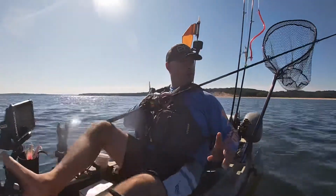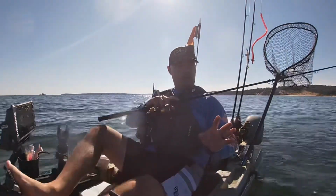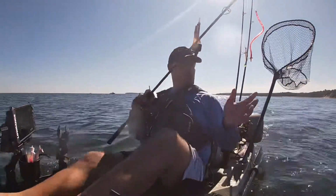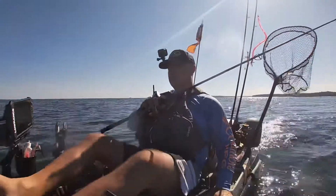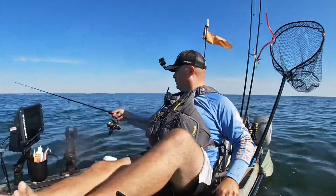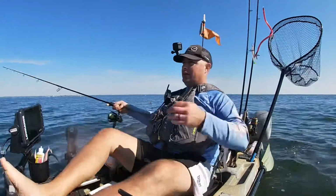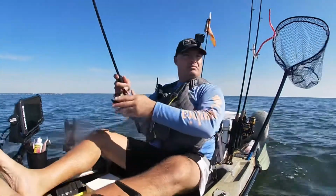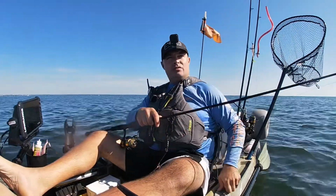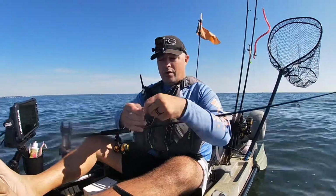But the porgies didn't hit on that drop, and I was right over them. So we're probably gonna switch it back to sandworm in a couple minutes if I can't get any more porgies on the Gulp. Nope, I'm right over the porgies and they're not hitting them. So we're gonna switch it back to the sandworms and probably get a fish on every drop again. I tell people, and striped bass is the same way, just because you're not catching them doesn't mean they're not there. Most of the time, there's fish there. You just got to find out what they want.